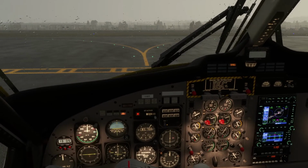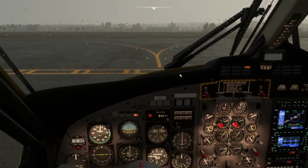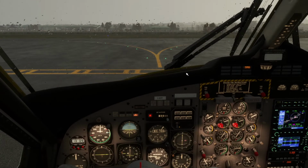Just confirmed, departed Dundee. Over. Neptune 708, roger that. Squawk 7573, please. 7573, Neptune 708. Neptune 785, turn right, heading 340 degrees. Right turn 340 degrees, Neptune 708.